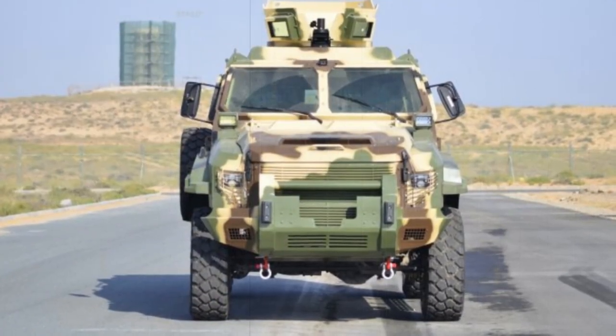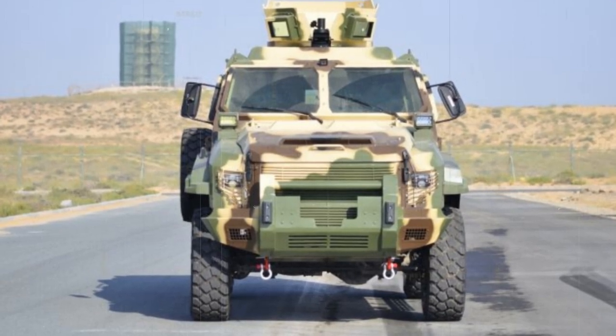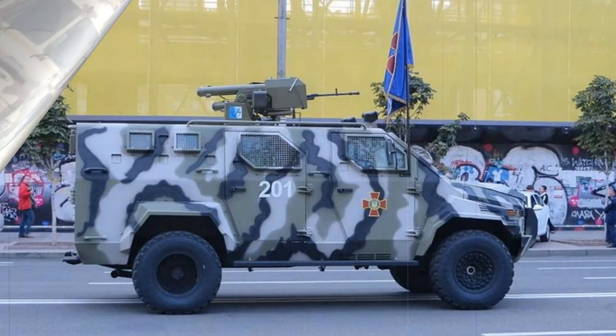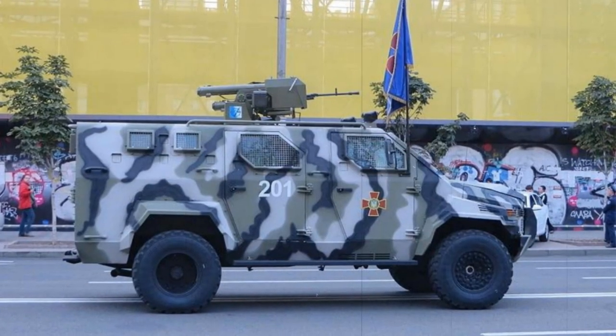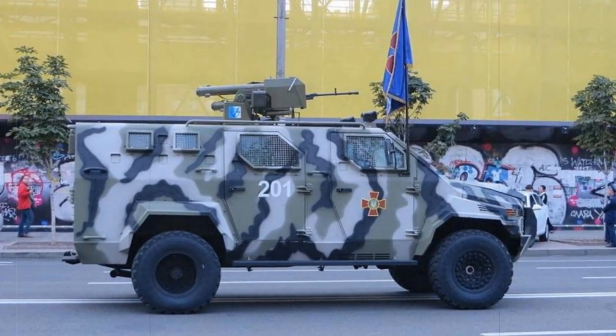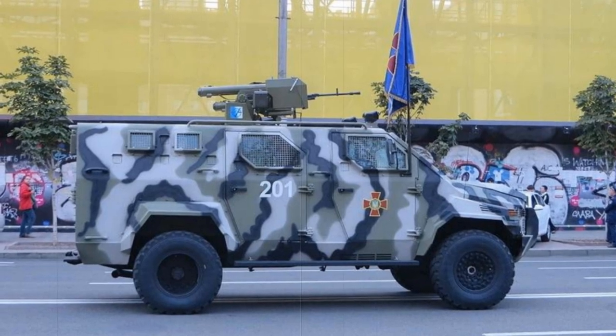Armor protection is against small arms fire and artillery spray through the welded steel body construction. Bullet-resistant windows and firing ports also protect the vehicle from direct infantry assaults. Wheels are of a run-flat design. An unmanned version of this truck was showcased at Arms and Security 2016 in Kiev.